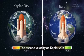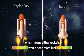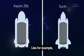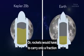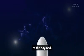The escape velocity on Kepler 20b is more than double compared to Earth's, which means either rockets would need more fuel to reach their destinations, like, for example, a mission similar to the Apollo moon landing would require twice the amount of fuel, or rockets would have to carry only a fraction of the payload.